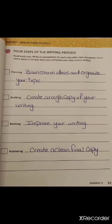The second one, drafting. Create a rough copy of your writing. Third one, revising. Improve your writing. Fourth one, publishing. Create a clean final copy.